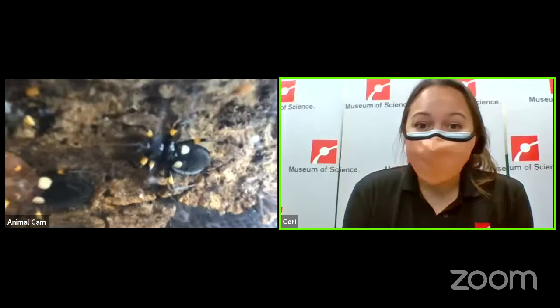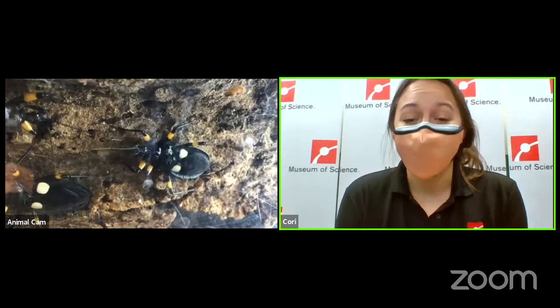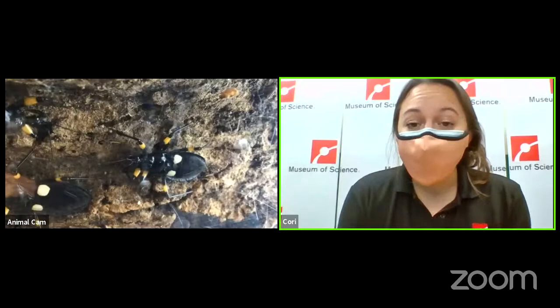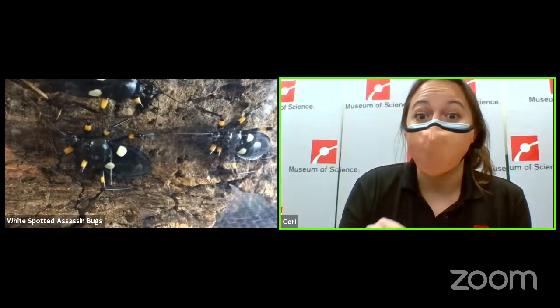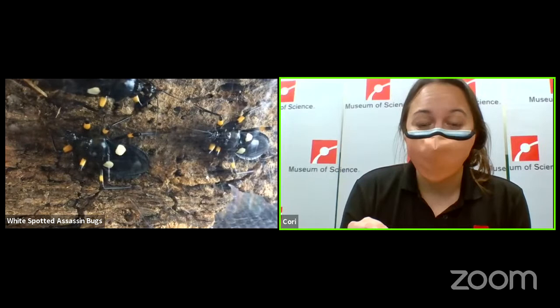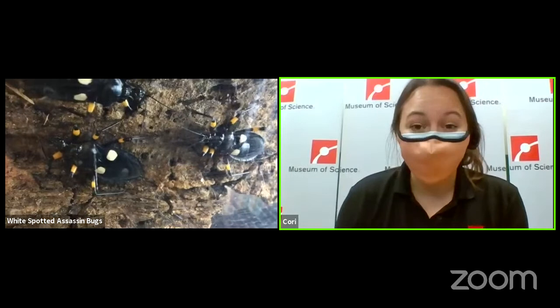So these are white spotted assassin bugs, and their name holds very true. You can see they have white spots, and these guys are assassins. So these guys have a rostrum, that's their mouth. It's like a straw. So when they find their prey, they take that straw and they pierce it into their prey, release venom and a digestive enzyme that liquefies the prey on the inside, and then they suck it out like a milkshake. They also use this venom to protect themselves from predators.